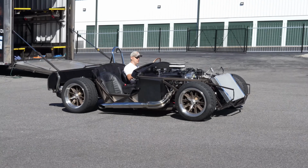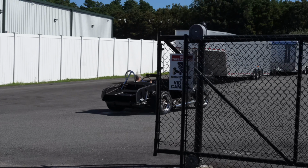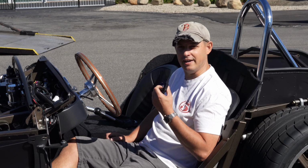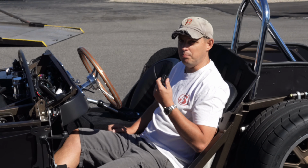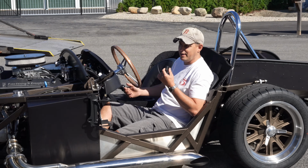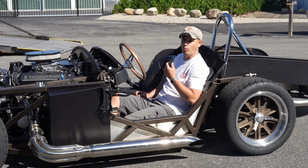Now I'm unloading the MK5 Anniversary Edition with the Blueprint 427, the 351 base, with a TKX type transmission. This thing is a beast, let me tell you. Over 500 horsepower, and we haven't even got the body on it yet. This thing just turns heads no matter where it goes.